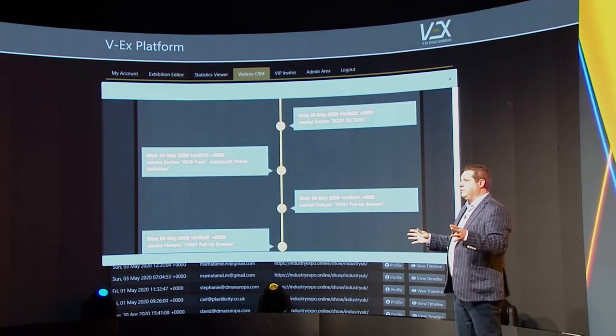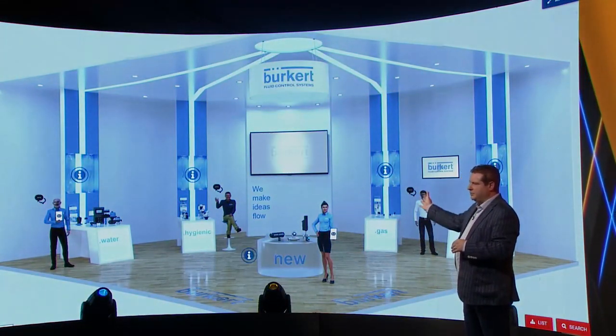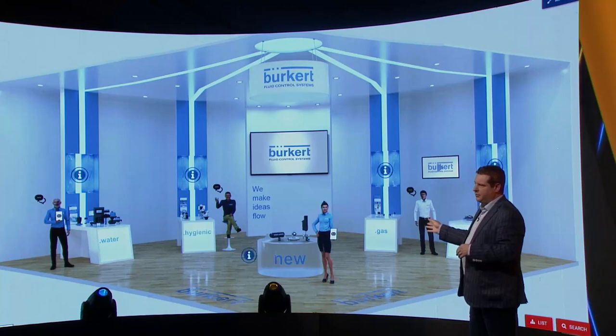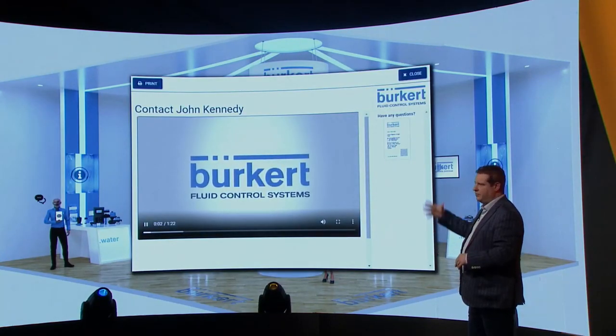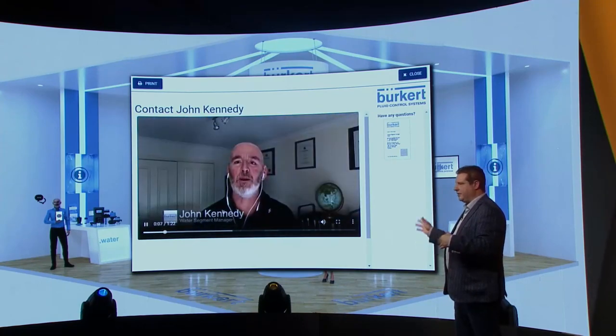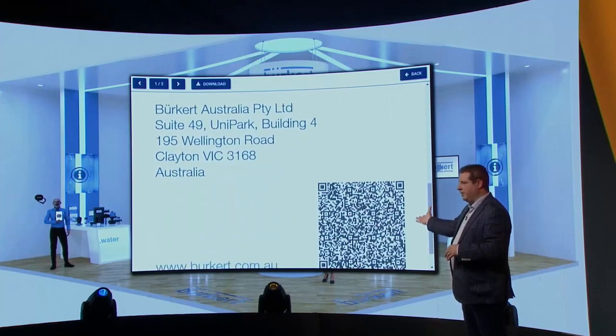This is an exhibition, a very large trade show. I'm going to go now. Oh, here's some virtual people. So you can click on a virtual person, and you can get their business card. You can do live chat, watch the video, all of that kind of thing. So this kind of interaction with live people works via the platform.